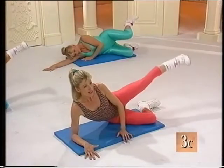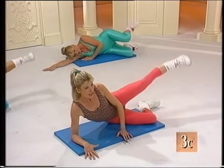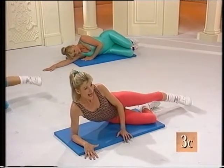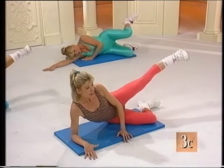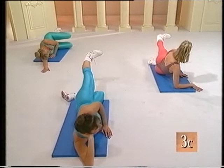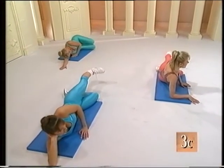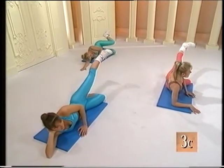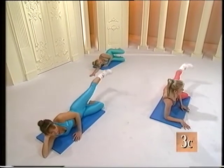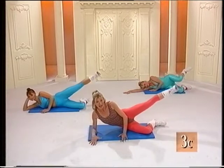Now Karen is doing the easy alternative with both legs bent. Working with a shorter lever. Half time and lift up, up, good. Again. Make sure your toes and your knees are pointing forward. Singles, here we go. Make sure your body's in a straight line, abs are tight.